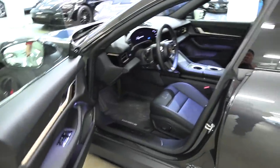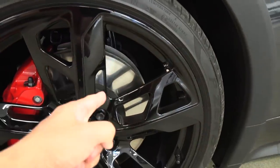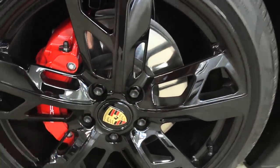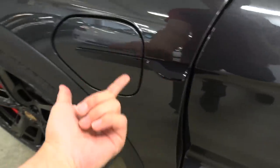Yeah. Yeah, let me see on the front. Oh, dude. Look at those big brakes. Oh, what kind of brakes is this? Okay, this is not the PDCC brakes or whatever they call. This seems to be the regular brakes, but they're fat, though. And those rims are also badass. Oh, they have this discharge port.